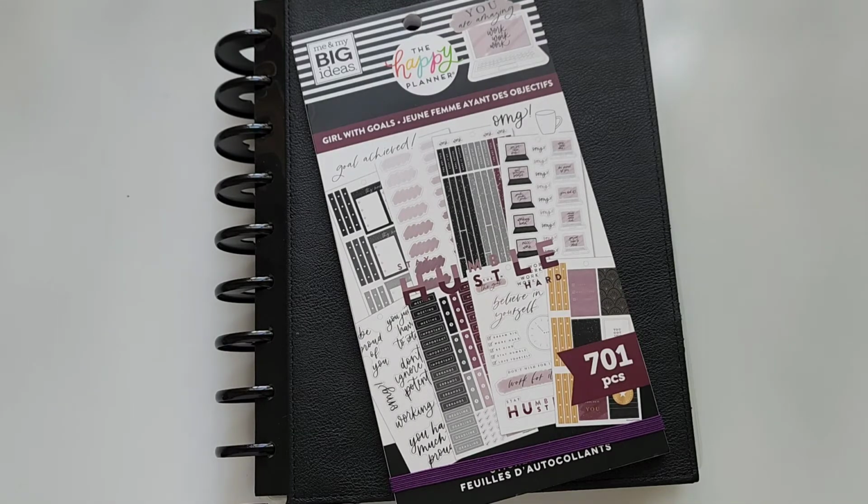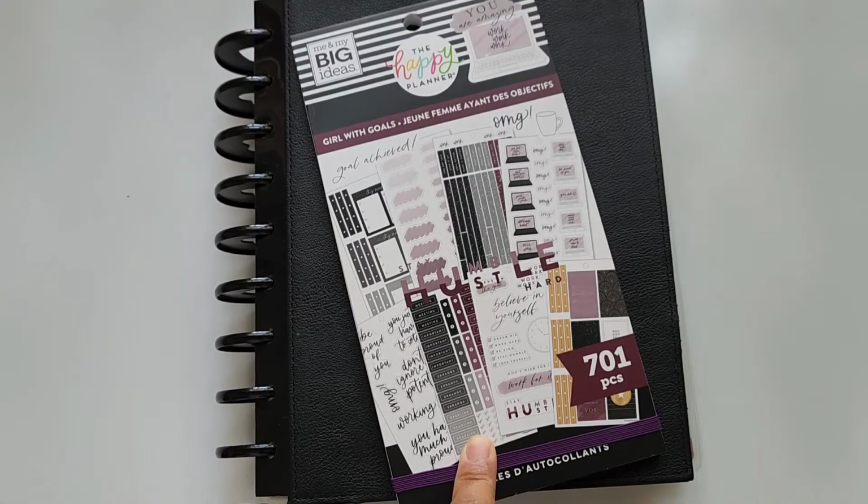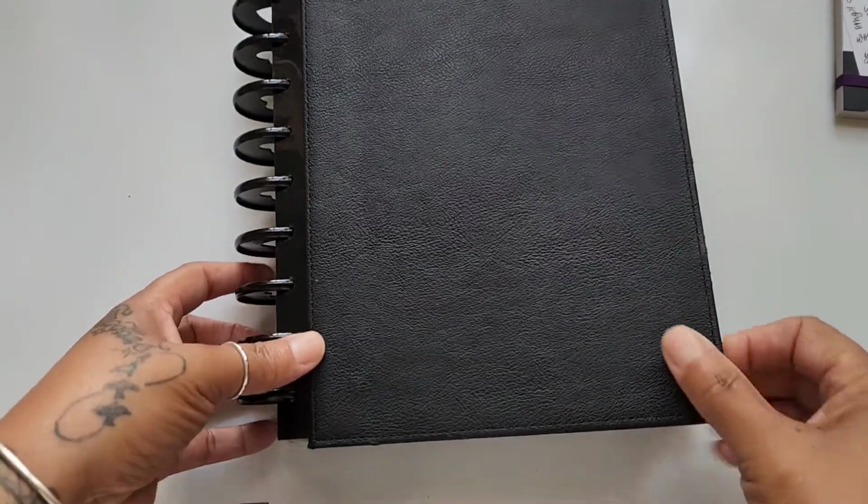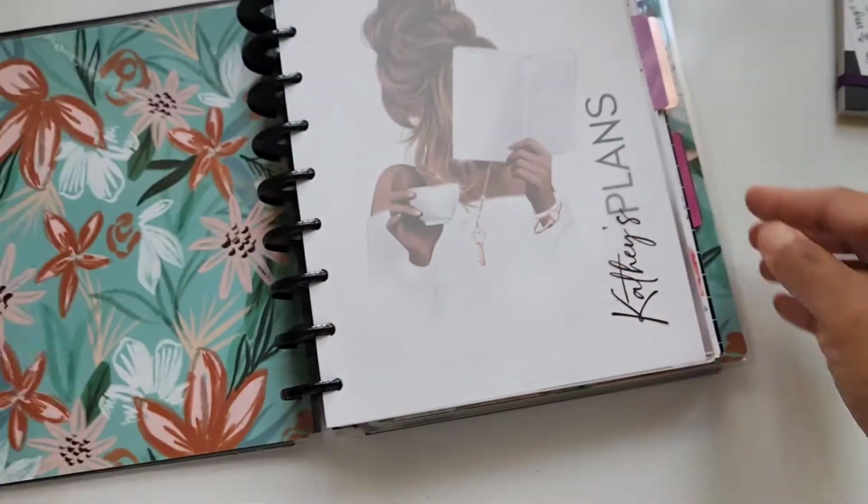Today, guys, I think I finally figured out my budgeting system and setup, and I'm able to share it with you all. I'm going to be using stickers from this Girl with the Goals sticker book, and we're going to go ahead and get into it.